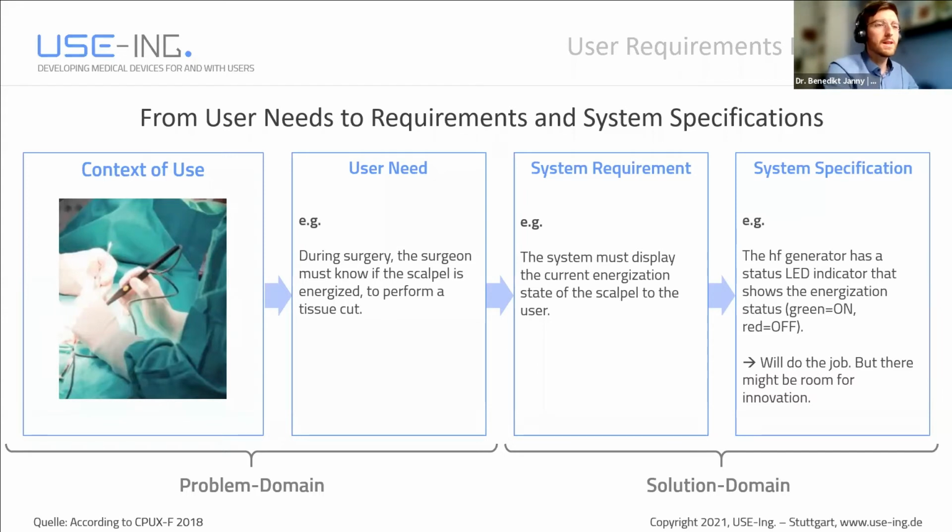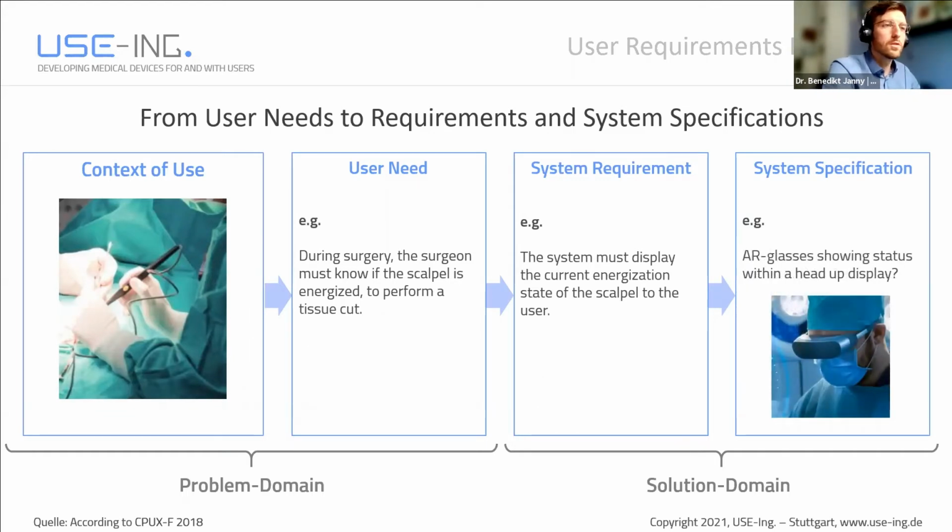So maybe this LED would do the job, but on that point, there also might be room for innovation. So you could get fancy here. You could try to go other ways, maybe AR glasses showing the status within a head-up display. I don't know if that makes sense. It has to be validated, of course, and it has to be brought in line with all the other technical requirements that we have. But you maybe understand that if you come up with this methodology, it opens up new ways to think and new ways to improve your user interfaces.